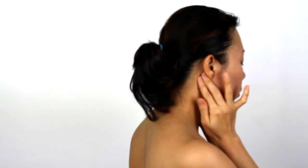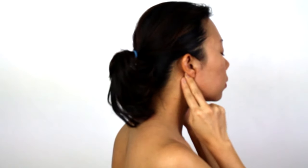In, out, breathe in, out, and massage in front of your ears, and massage again, pushing quite firmly against your neck and your jawline towards your ear. Massage the front of your ear. Massage the back of your ear, running all the way down to your neck and to the midline. Breathe out. In and out. Your collarbone, in and out, in your underarms.